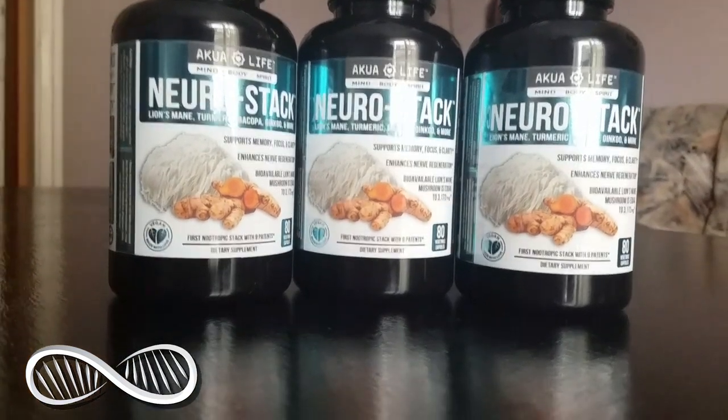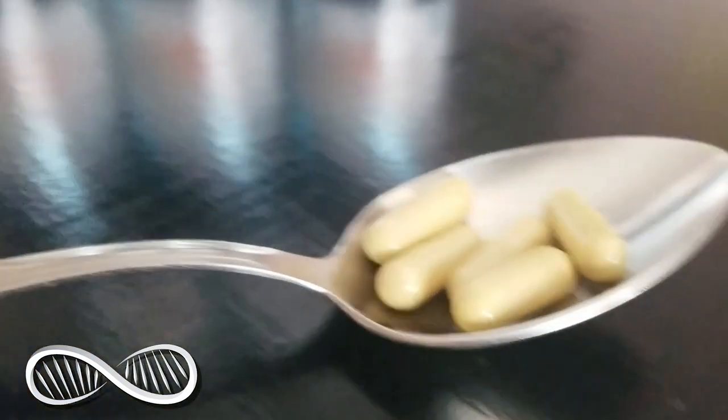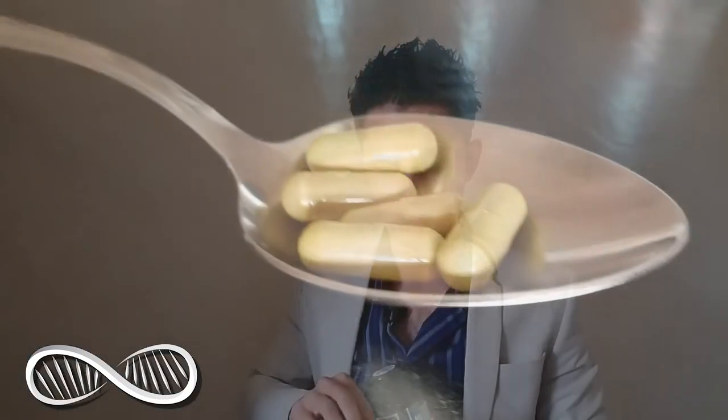In fact, I'll just do 2 of these, and then I'll do 2 of the other, and I'll show them to you here. Kind of a distinctive looking tone to the capsules. And then I'll do 2 of these. This is kind of like the little brother to NeuroStack. It is called Enlighten. And you'll notice that those capsules, they are rather orange, aren't they?